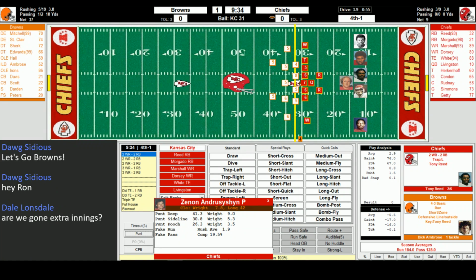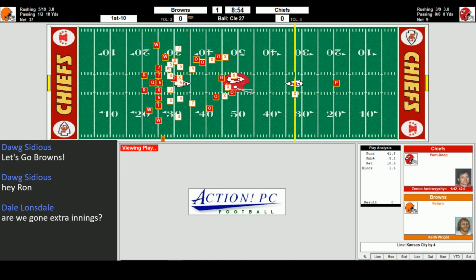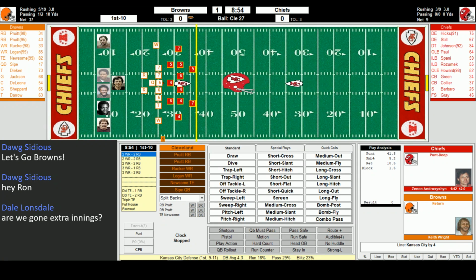Zenon Andrusyshyn is your punter, and Wright will be back deep for Cleveland to return. So Andrusyshyn sits on his 16. Don't say that five times fast. And the punt will be fielded at the 29-yard line before Wright calls for the fair catch. A 42-yard punt in Cleveland's second possession of the game starts with 8:54 to go in the first quarter.